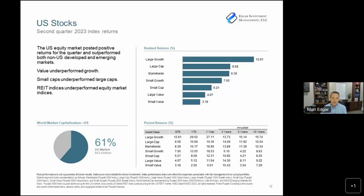Small caps also underperformed large caps. When we talk about caps, we're talking about market capitalization, and that's just the size of a company. Large cap are your large companies like Nvidia, like Apple, like Amazon, like Exxon. Those are your large cap stocks. Small cap stocks are those names that you probably never heard of, or if you have heard of them, it's because you're watching the market too closely. Large cap growth just devoured everybody else. You can see 12.81% returning for large cap growth. Small cap value was up, but it was only up by 3.18%.